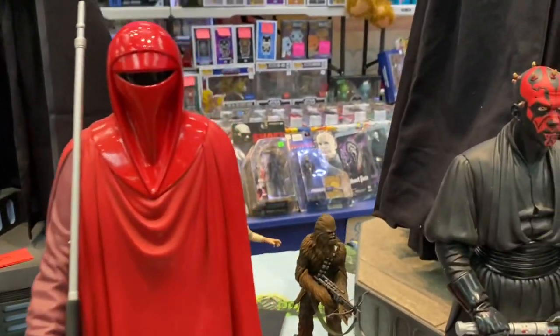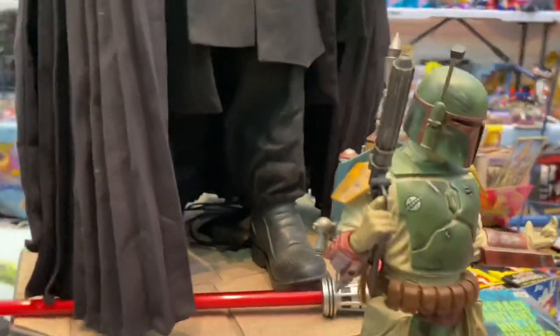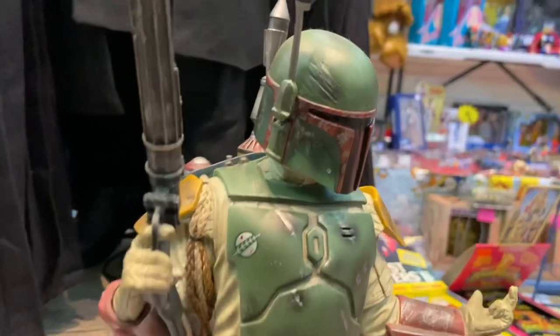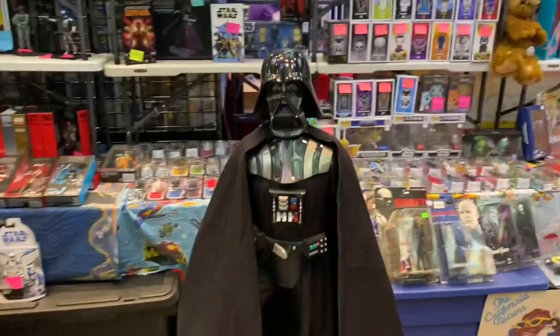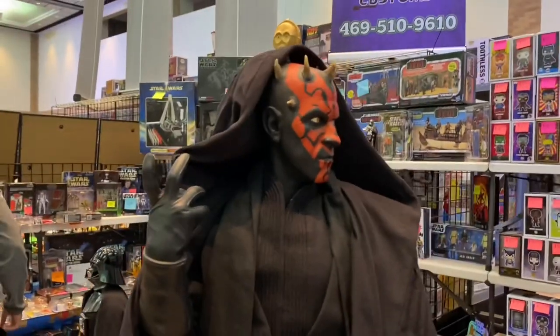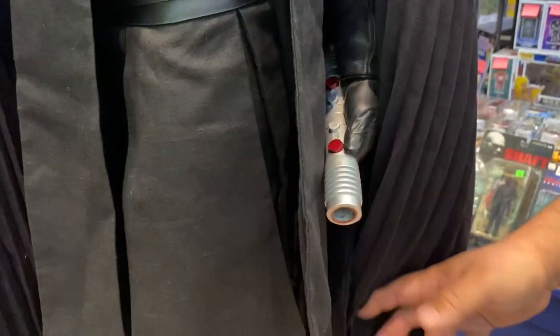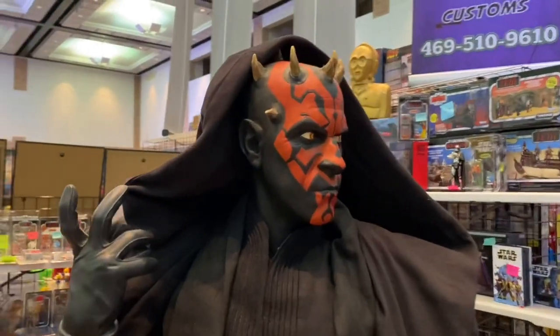Now these statues look fantastic. There's Boba Fett. Look at that. Wow. And back here we've got Lord Vader. Wow. Oh no, I'm sorry. Wow. Oh, very cool. You can plug it in and it lights up. Oh, wow, that's it right there. I have the other side of the lightsaber, but it's broken. So. Oh, wow. So it's discounted, actually.